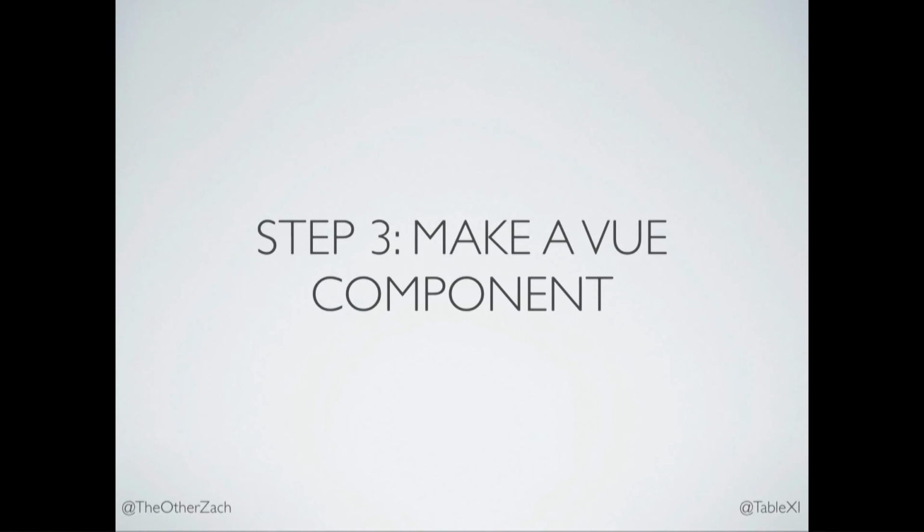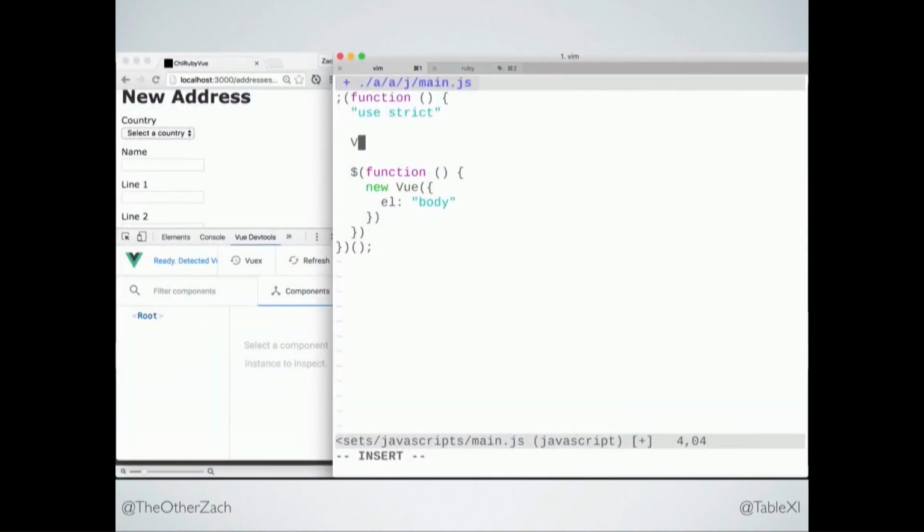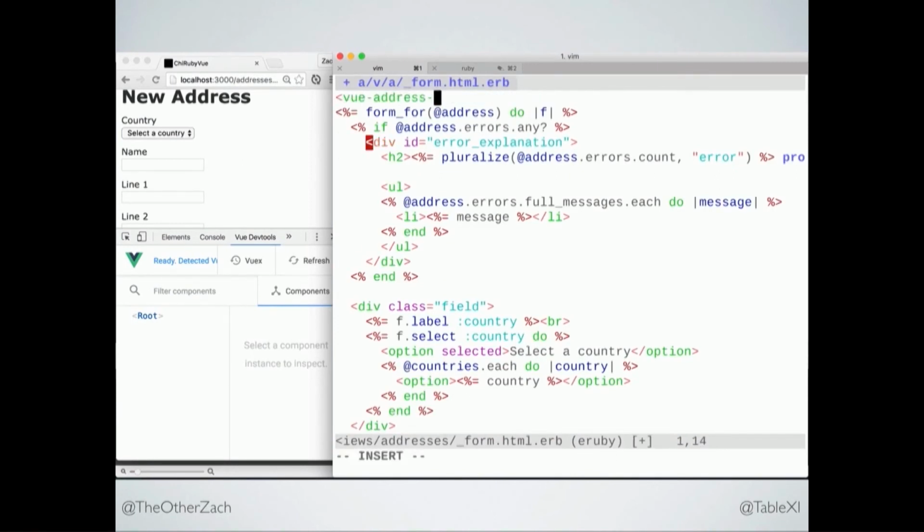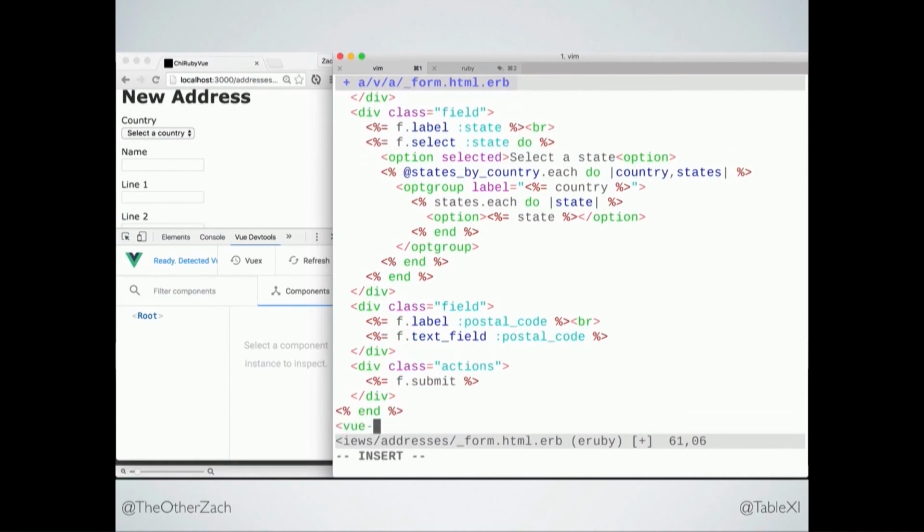So now that we have Vue downloaded and booted, we're going to make a Vue component. The syntax for this is really simple. Just Vue.component. You hand it a string. You hand it an option object. Then in your markup, you use the name of that component as a custom HTML tag.